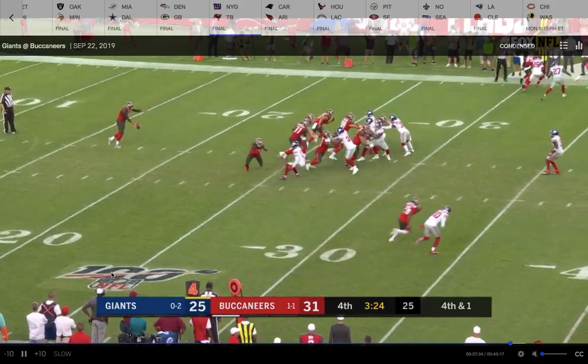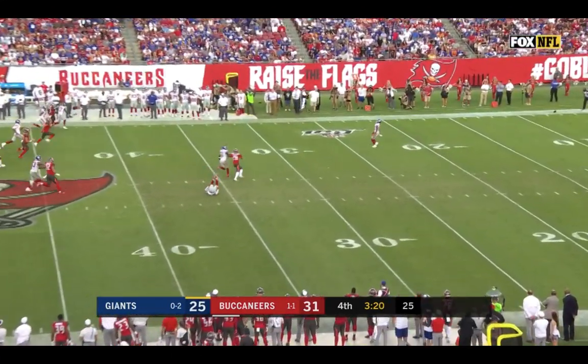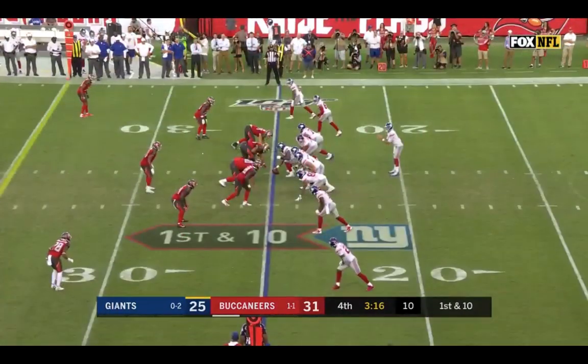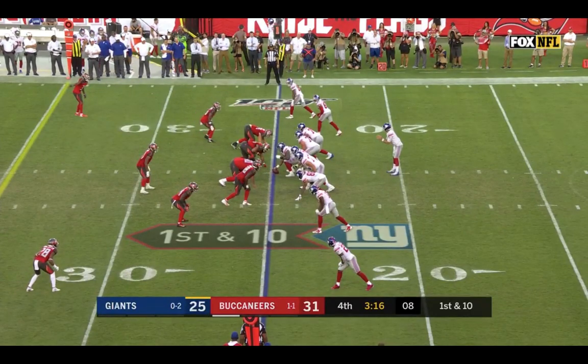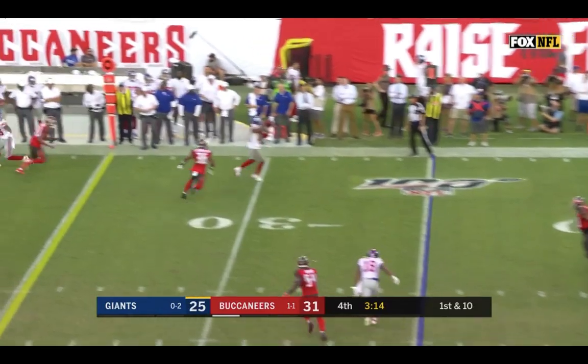They were playing for each other. They were doing their responsibility, and they were loving their teammates. Love our brothers. That's what the Legion of Boom actually stands for, is love our brothers. That is what Chris Richard had said.